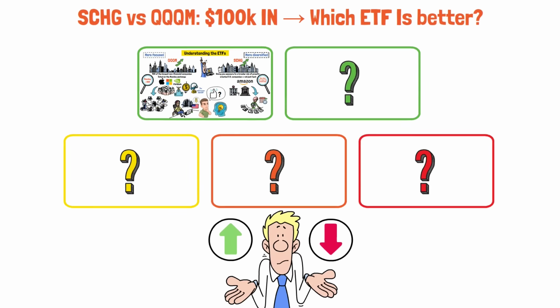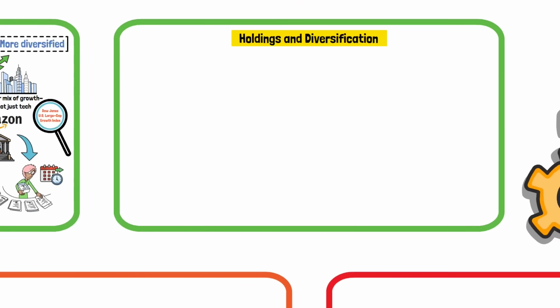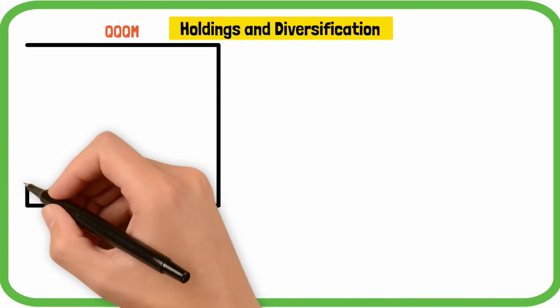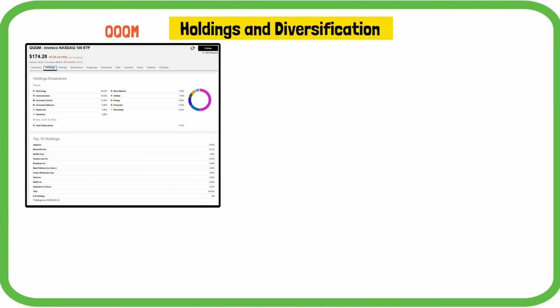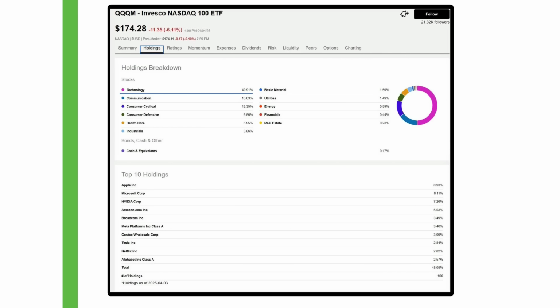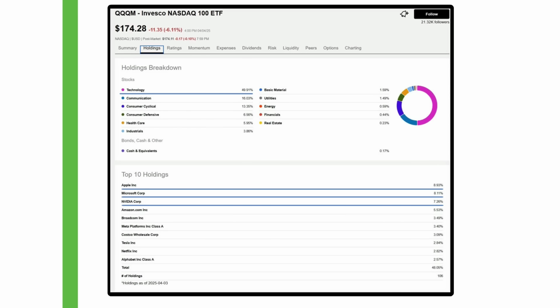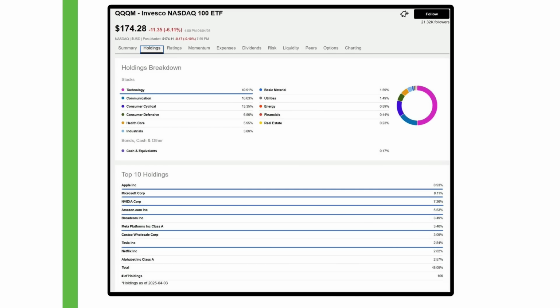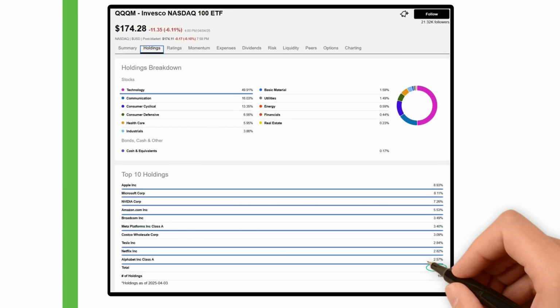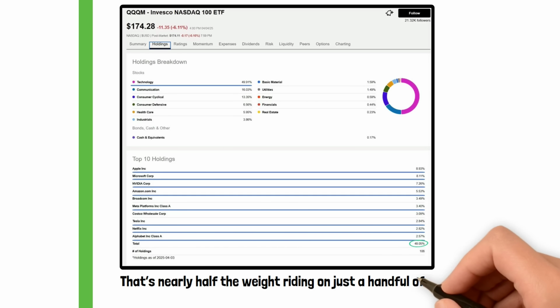Now let's break down what each of these ETFs actually holds, because that tells you a lot about how they'll behave in the real world. Starting with QQQM, this fund is laser-focused on the NASDAQ 100, which means it is stacked with big-name tech. Technology makes up a massive 49.91% of the portfolio, with companies like Apple, Microsoft, and NVIDIA leading the charge. There are also heavy hitters like Amazon, Meta, Tesla, Netflix, and Alphabet in the mix. Together, the top 10 companies account for just over 48% of the entire fund. That's nearly half the weight riding on just a handful of names.